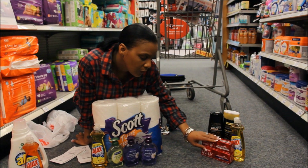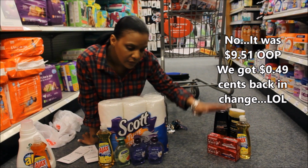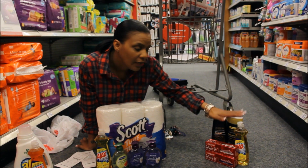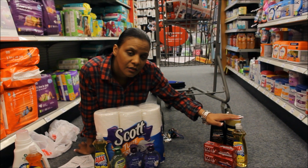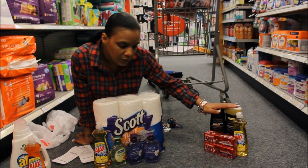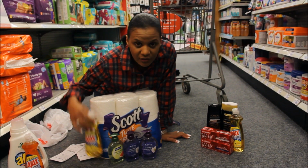So what was it out of pocket? 49 cents out of pocket for transaction number one. No, I got back 49 cents on transaction number one. So I didn't spend $10. It was $9.51. I apologize. I got 49 cents back on that one. And then I rolled those $9 into this transaction and I paid 91 cents out of pocket because I didn't want to lose anything on the ECB, so I just added another Ajax.